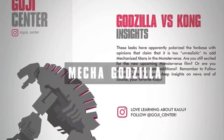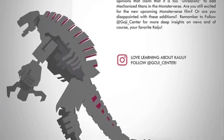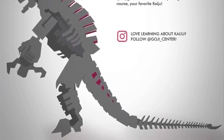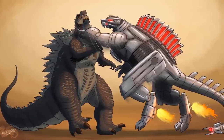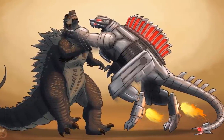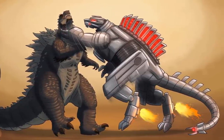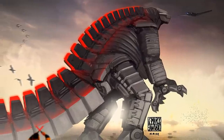Then we get to Mechagodzilla. So as we have seen in the credit scenes of KOTM, Monarch was actively building a mechanized titan in order to face off against the other organic titan threats that humanity suddenly faced in recent years. It wouldn't be far-fetched since Mechagodzilla has been a staple in the Godzilla franchise and is one of the recurring enemies faced by the G-Man.